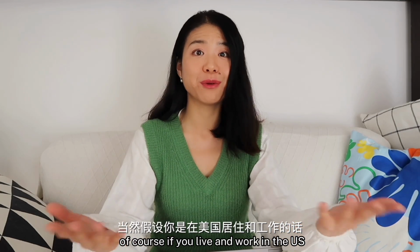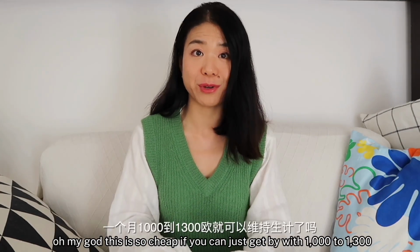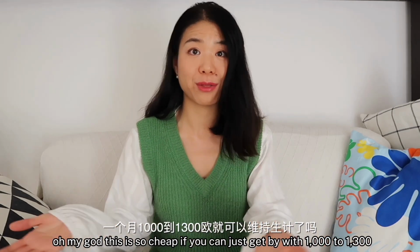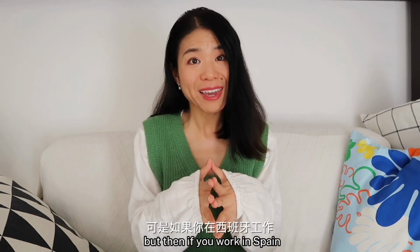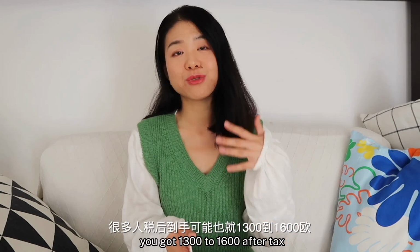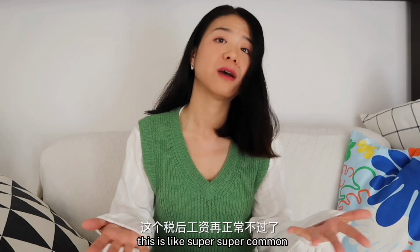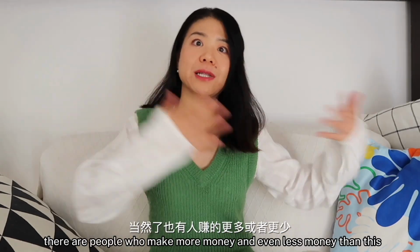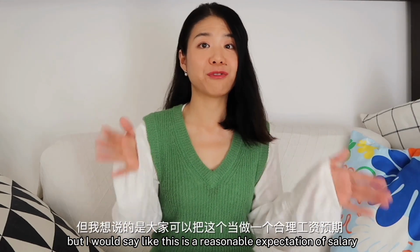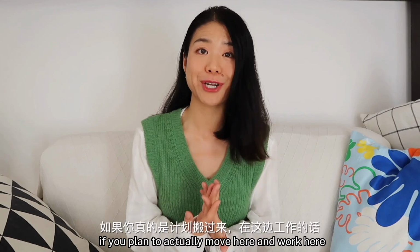Of course, if you live and work in the US, for example, you would say, oh my god, this is so cheap if you can just get by with 1,000 to 1,300. But then if you work in Spain, even in big cities like Madrid, you get 1,300 to 1,600 after tax. This is super common. Of course, there are people who make more money and even less money than this, but I would say this is a reasonable expectation of salary if you plan to actually move here and work here.